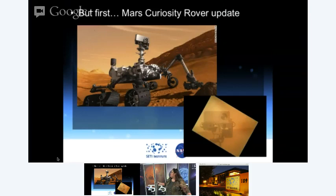This is actually taken kind of like when you want to prove you've been somewhere, you hold up your camera or your cell phone, and you take a kind of strange perspective shot of yourself standing in front of, you know, the Eiffel Tower in the background. Right, so this is Curiosity's self-portrait on Mars.